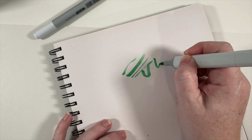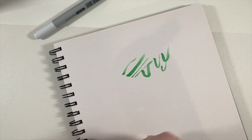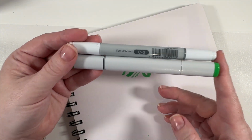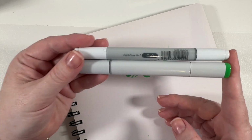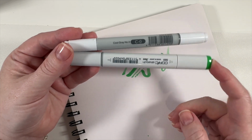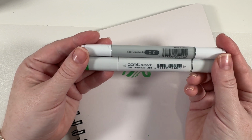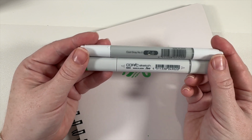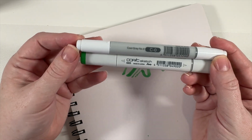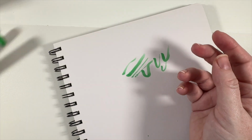You can do, I can't do it because I'm not good at writing, but you can do calligraphic style because of the brush tip. Alcohol-based markers give you a beautiful color finish. They do, however, bleed through the page, so you need to make sure that you are coloring in coloring books that only have an image on one side of the page. Otherwise, you are going to bleed through. You also need to make sure that you put paper between your colouring pages, just to make sure that you are not going to ruin the page beneath.